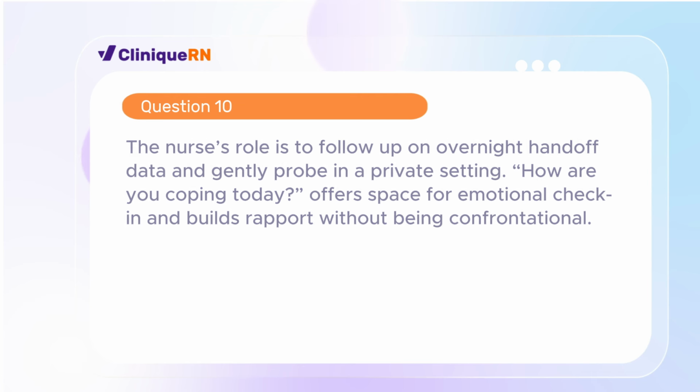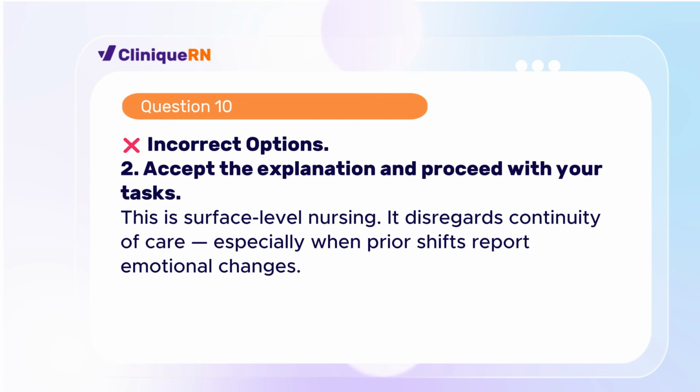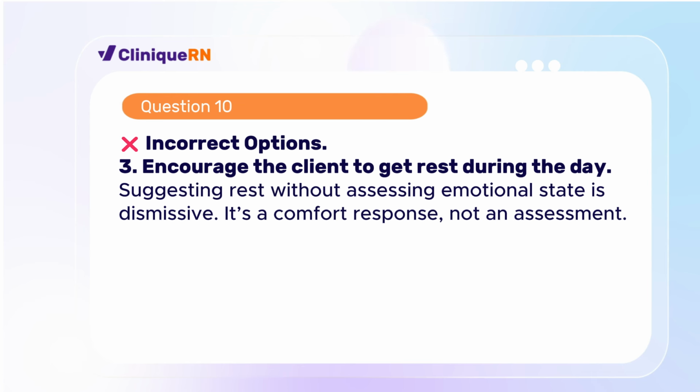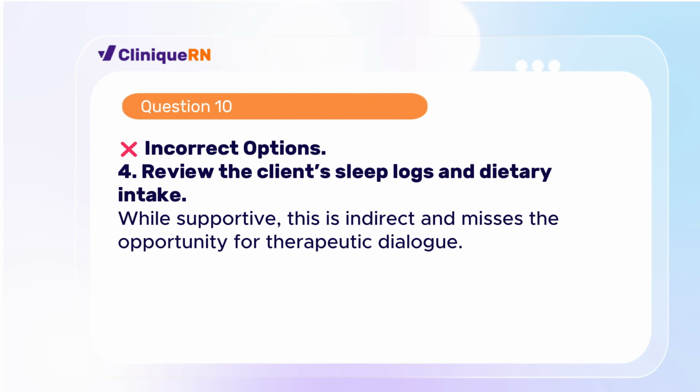Incorrect options. 2. Accept the explanation and proceed with your tasks. This is surface-level nursing. It disregards continuity of care, especially when prior shifts report emotional changes. 3. Encourage the client to get rest during the day. Suggesting rest without assessing emotional state is dismissive. It's a comfort response, not an assessment. 4. Review the client's sleep logs and dietary intake. While supportive, this is indirect and misses the opportunity for therapeutic dialogue.